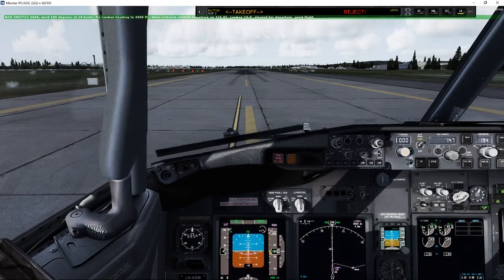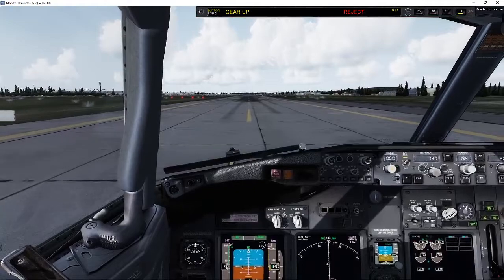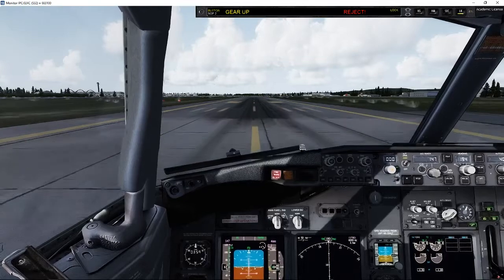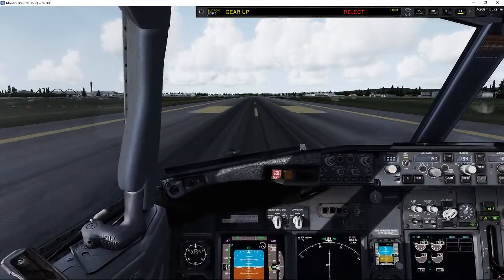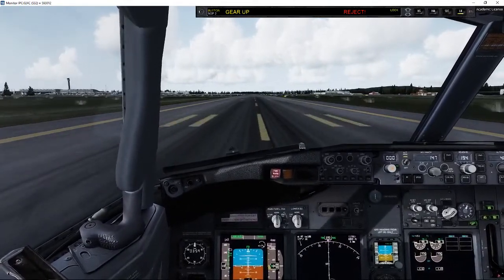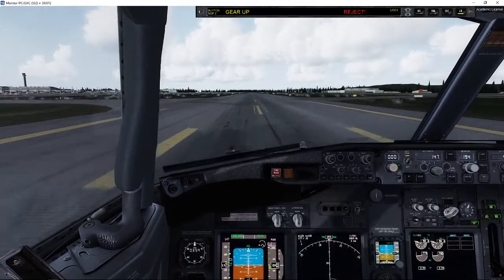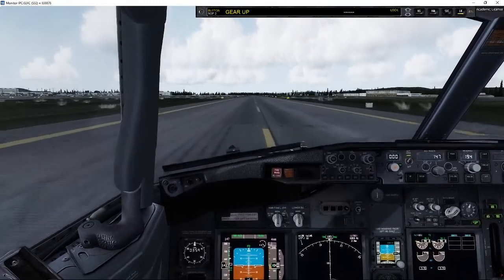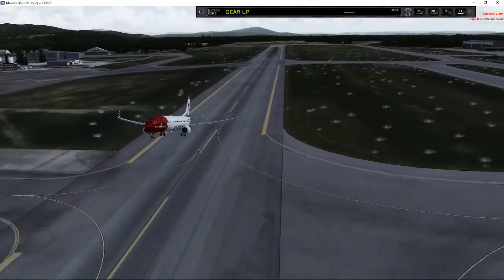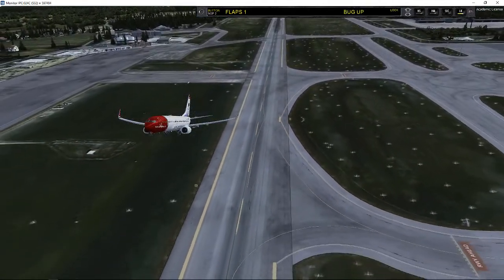Set takeoff thrust. Thrust set. 80 knots. Checked. V1. Rotate. V2. Positive rate. Gear up. Engage LNAV. LNAV.